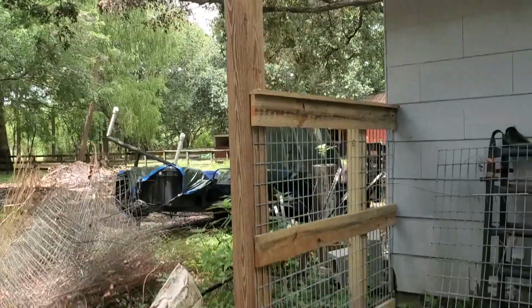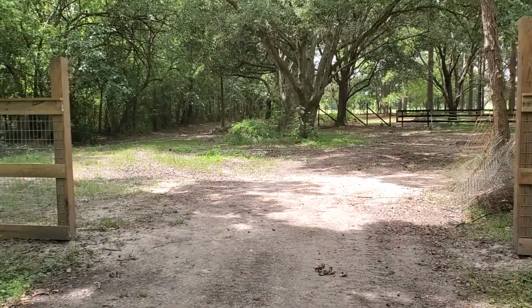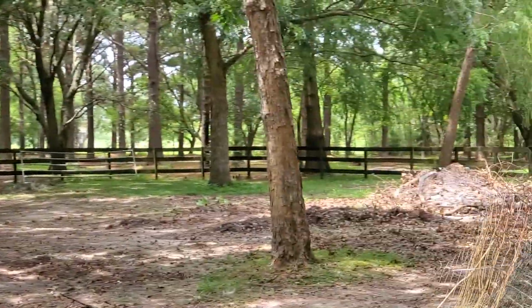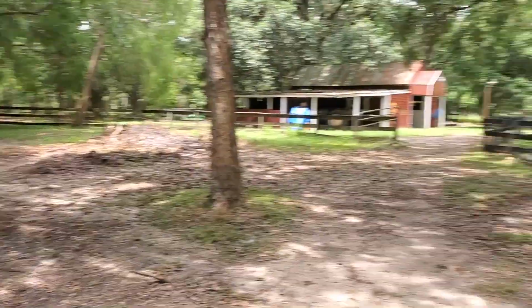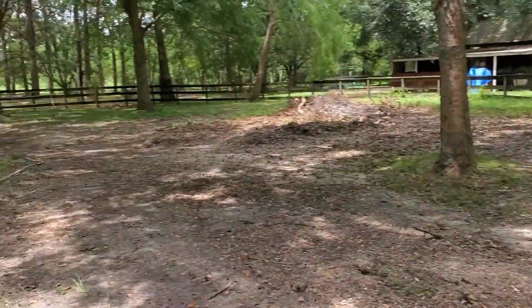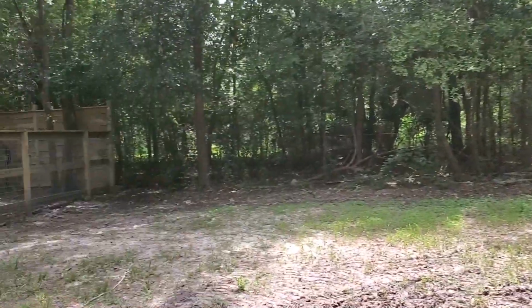But here's the other side of the permanent fence, and there's going to be a big gate right here in between. And if you look over there, the fence over there, we still need to take that down because we are redoing it. But yeah, we live on 4 acres. Here's the property. It goes all the way back there until you see the trees stop. That's the end of our property. Here's the property line. Good Lord, cat, you're just following me. You're scaring me.